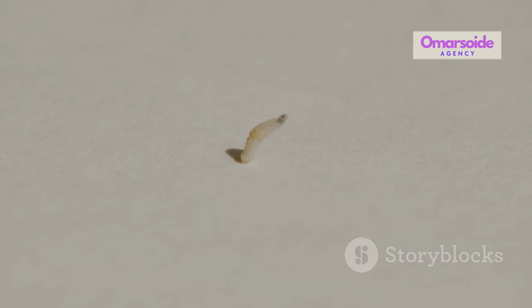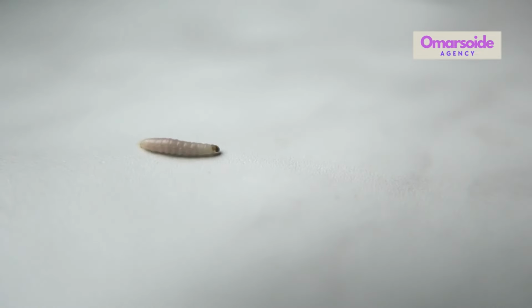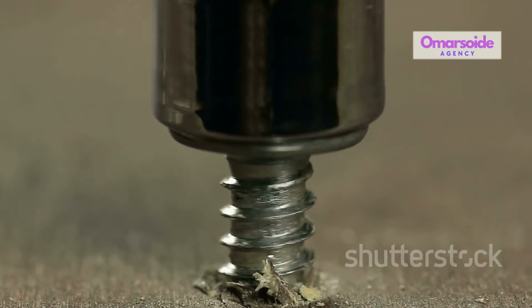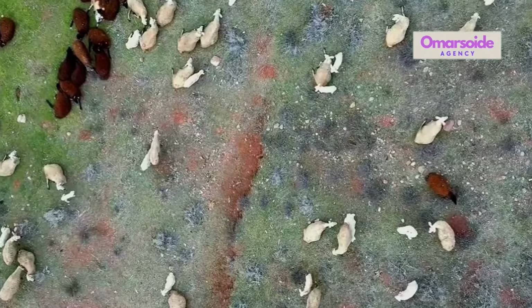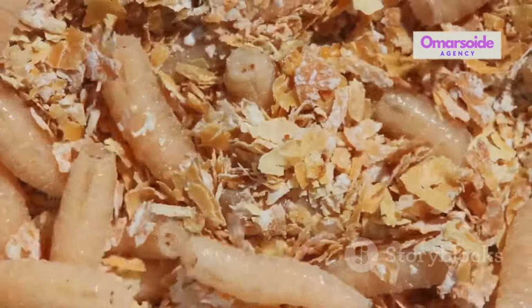Their small larval bodies possess rings of tiny, backward-facing spines. These spines are arranged in distinct rows, much like the threads of a common wood screw. As these larvae feed, they burrow deeper and deeper into the host's flesh. They twist and turn, using these spines to anchor themselves firmly.